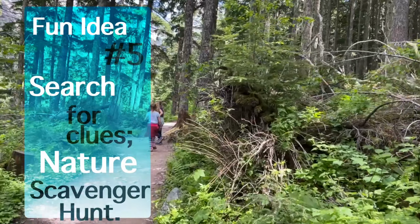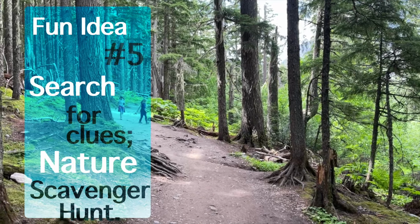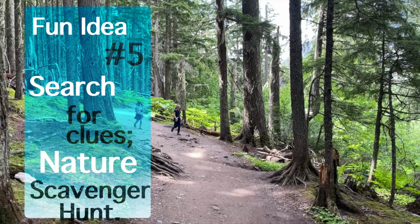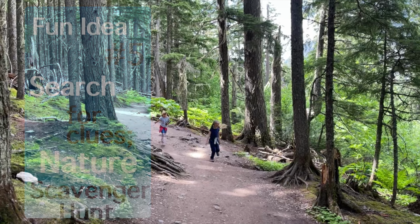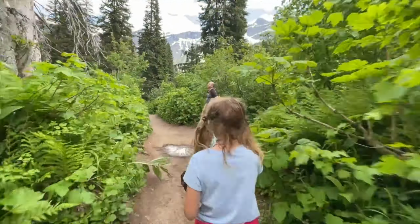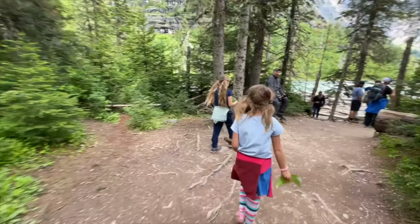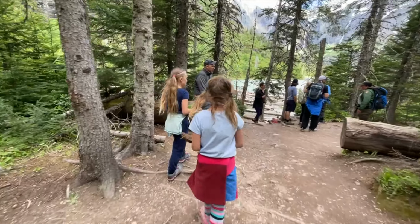Fun idea number 5 is to search for clues and create a nature scavenger hunt. The first person would read a clue on the bark of a tree, stating that we need to look for a mossy patch. And then once someone finds that mossy patch, they come up with a clue to find a crooked branch. The play continues as everyone uses their imagination to determine what the next clue might be.